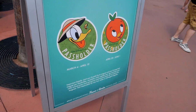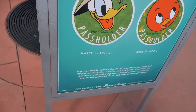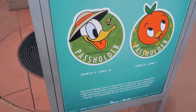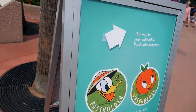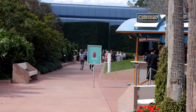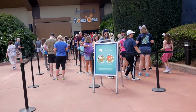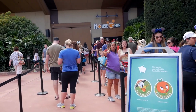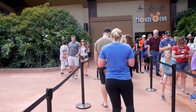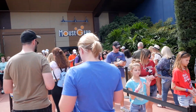On the way to Spaceship Earth, I'm going to go ahead and pick up the pass holder magnet. I wonder what's going to happen. I guess there'll be a lot of this in inventory for all the people that couldn't get it. But it's over here, all the way over there in the new Mouse Gears. You can kind of see the line from way back here. Wow, what a line. This is impressive. I wonder how long this is going to be. Sheesh. Might have to come back on this one. I think I'm going to abort.